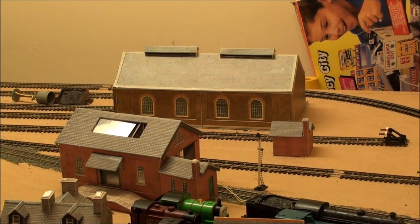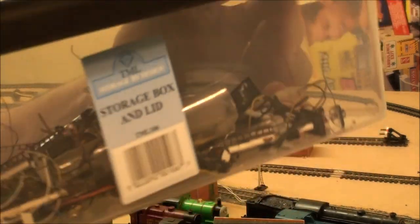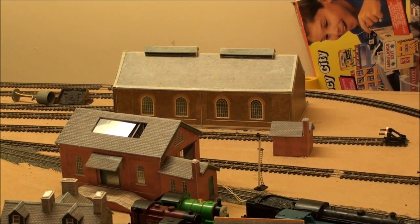That needs gluing down. I've got two of the yard lights and I've got some more yard lights, I think very similar to those. I'll have to check the pot. Here it is. I put all my lighting in a tub like this just to stop Smudge nicking it, because he kept nicking it to chew on the wires.